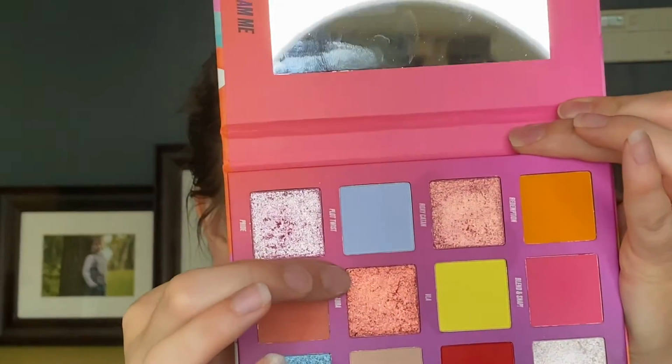Okay. So here's kind of what we're working with so far. Maybe this is a true test of makeup artistry skills. If I can make this look good, maybe it means I have a shred of talent. I have no idea. Okay, so I'm taking the shade Aura, and we're just gonna pop that baby all over the lid. Pop that baby.